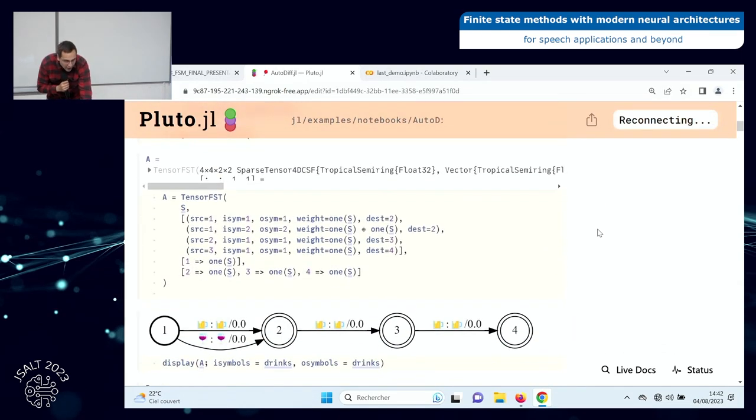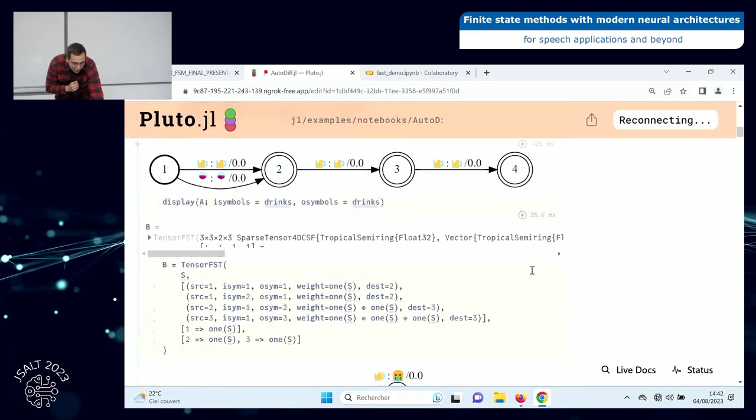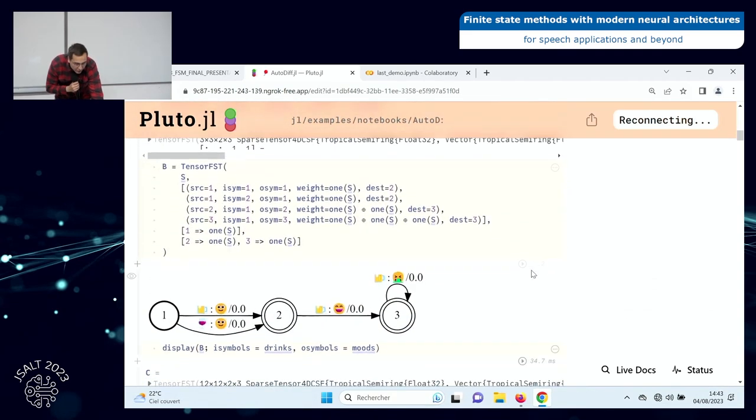So here I'm defining an acceptor with four arcs and three final states. And I have also another example, a transducer, where I have four arcs, two final states, one recursion, and we can interpret this transducer as a drinking FST, where someone feels better after drinking one beer or one wine, and he feels even happy after drinking another beer, but he starts to feel sick when he drinks more beers. I take this example from Honza Černocký's lecture.